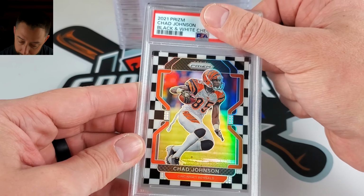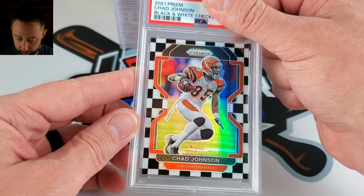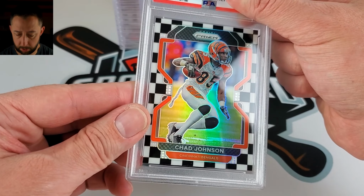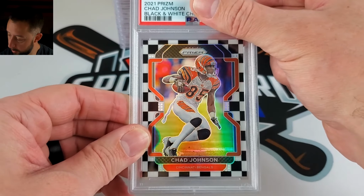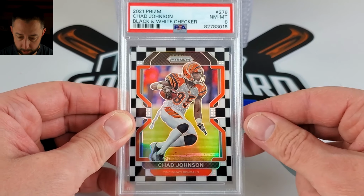All right, 2021 Prism, black and white checkered, of notable figure Chad Johnson. I guess they gave him the name Chad. Is he now Chad Johnson, no longer Chad Ochocinco? I don't even know. I know his name's been all over the place. I have a solid 9 on this. It hit solid 8.